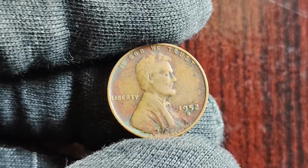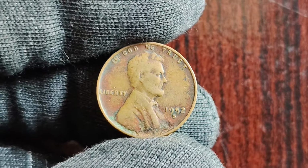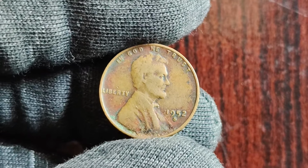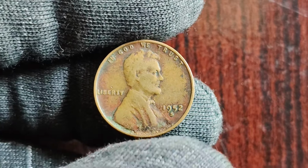The Lincoln penny series is one of the most popular among numismatists, and certain years and mint marks are always in high demand. The 1952 stands out because of its rarity and high grades and its historical significance.